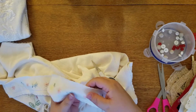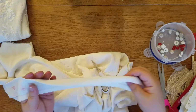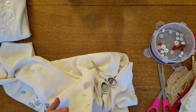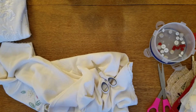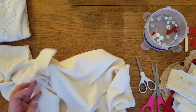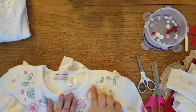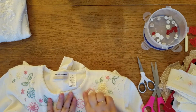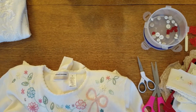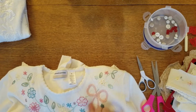So there we go. I can have these for later. I can just cut out the little piece that I want, attach it to projects. And now, I love, love, love, love this bow. That will absolutely be going in some project somewhere, sometime. Absolutely.